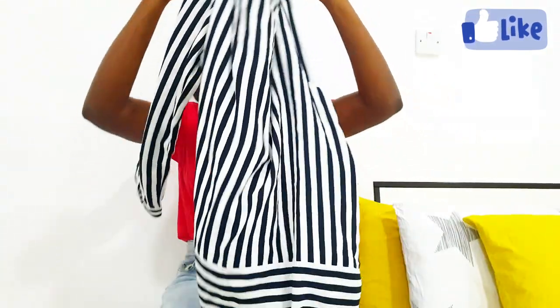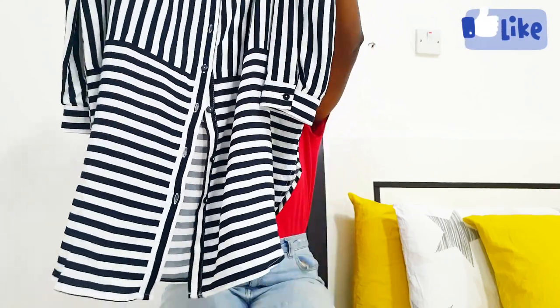I fell in love with a lot of oversized shirts. They had lots of shirts, so I picked up this stripe number. As you can see, it's also big, it's oversized. I went 2 sizes up again. Instead of picking a size 10, I picked a size 14.